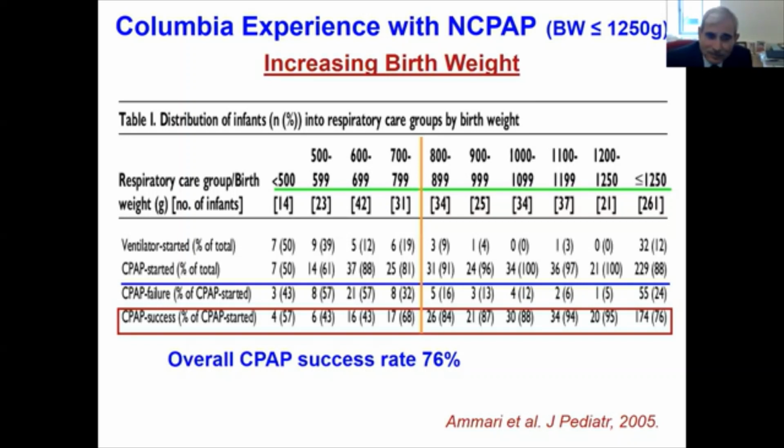Hi, Dr. Rakesh. First of all, thanks for the very nice lecture. I'm Dr. Wung. Just on that same slide, going to the tiny babies, when you say success rate, does that mean these babies do not require mechanical ventilation or intubation?